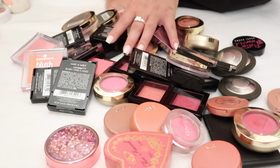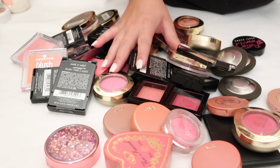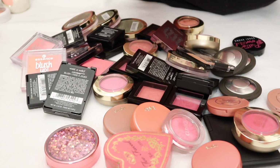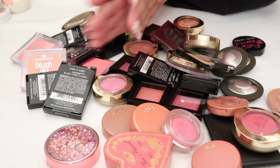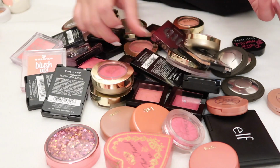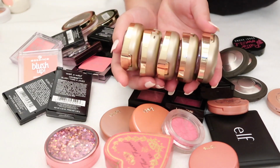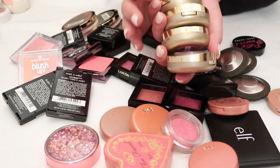Now I'm getting to the part where I have a bunch of the same brand, and it's hard for me to get rid of a whole collection of things, but I really need to do it. So I'm trying to figure out which ones to do first. I guess I'm just gonna go for Milani. I have 4 of these baked blushes here. I think I have 4, no, I have 5 of these baked blushes. So do I want to keep all of these? Yes. Do I use all of these? Absolutely not. Some of these are so old, it's crazy.